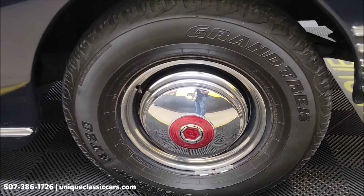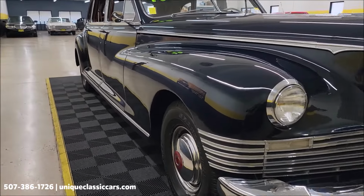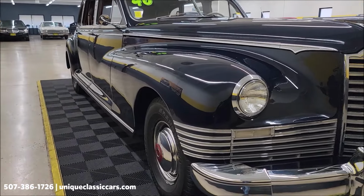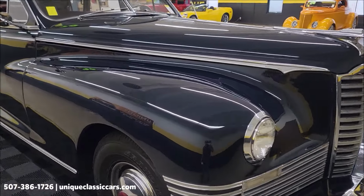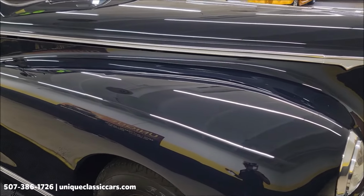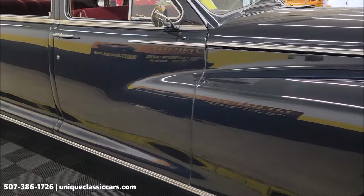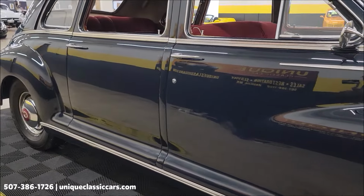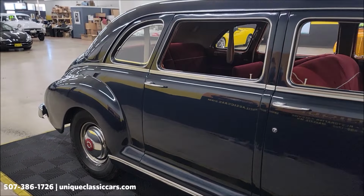Beauty rings. You can see these panels, how long and straight they are. Now, as far as paint, I have found imperfections in the paint. I'll kind of try to point some of those out as I go around. But does it have a nice shine to it and still show well? Absolutely, but it's a very deep, rich navy blue. So it's going to show some light imperfections similar to a black.